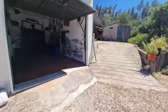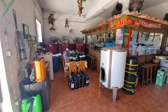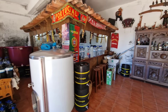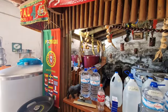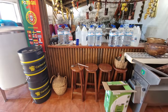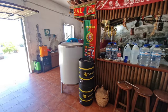So here we have the adega. Okay, so this is the adega, because they make their own wine. They make lots of wine. Now, I'm going to point out that this is damp on all the walls because all of it's underground and it wasn't tanked. So it's quite an easy repair. He's preparing a repair. That will be sorted out. And then you've got this wonderful bar area. So if you wanted to have some parties with all the wine, that's another pub.